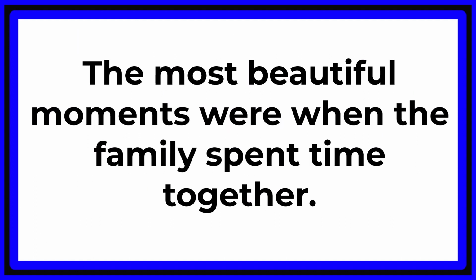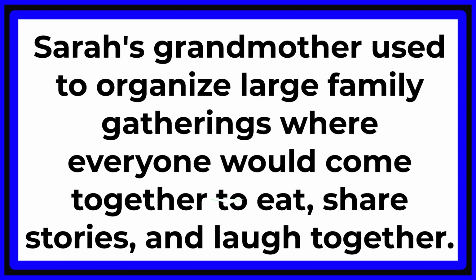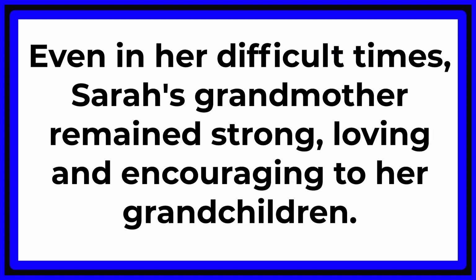The most beautiful moments were when the family spent time together. Sarah's grandmother used to organize large family gatherings where everyone would come together to eat, share stories, and laugh together. Even in her difficult times, Sarah's grandmother remained strong, loving, and encouraging to her grandchildren.